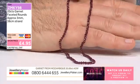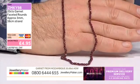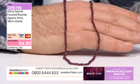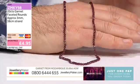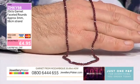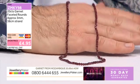£4.95. And it does look like a diamond strand, I have to say. It also does look like it's microfaceted as well. It doesn't say so on the details, but you wouldn't really be able to distinguish. Usually microfaceted strands are 2mm rather than 3, aren't they? But if you've got any microfaceted strands, it might be rainbow moonstone, it might be the complete opposite, it might be black spinel. Well worth having a strand of these as well, just to mix in with those. They are mega sparkly, aren't they?